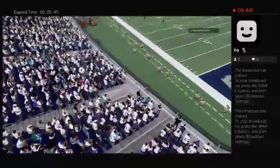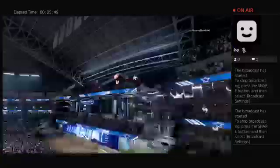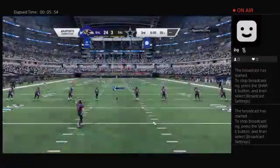Now a deep ball there on second down, but it'll wind up incomplete. First half in the books. You're watching the NFL on EA Sports.